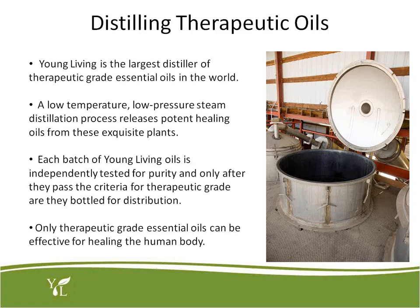Distillation, the distilling of therapeutic grade essential oils. Young Living is the largest distiller of therapeutic grade essential oils in the world. A low temperature, low pressure steam distillation process releases potent healing oils from these exquisite plants. There are only 5 distilleries like this in the entire world, and obviously they all belong to Young Living because Gary has been the one to design and fabricate these beautiful distillers.